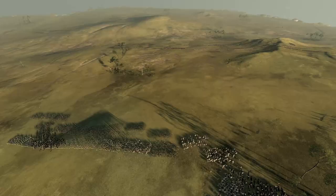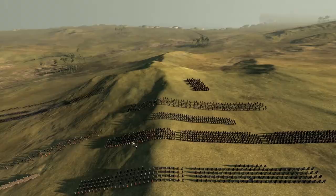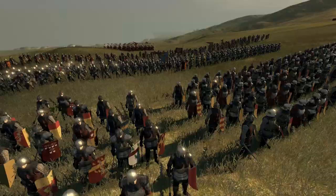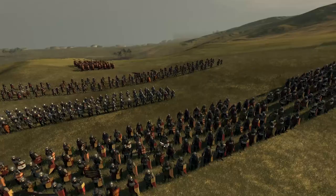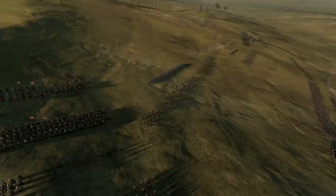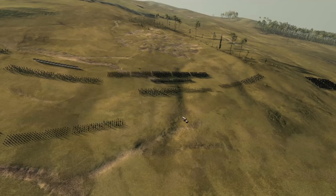So the English lines are set out in three blocks. We've got the English heavy dismounted knights, the men at arms, all on foot, which is how the English tended to prefer to fight. And we've got all the longbowmen set out in a defensive line. There are three bastions of men-at-arms, each surrounded by the archers, which is how the battle was deployed.